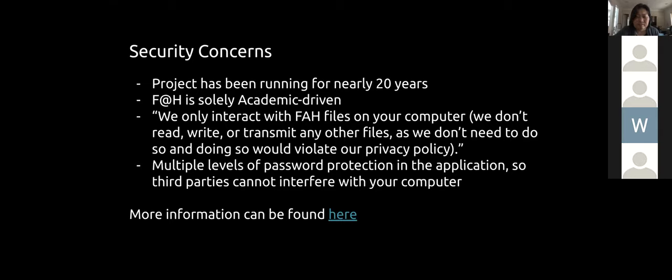We do not read, write, or transmit any other files as we do not need to, and doing so would violate our privacy policy." In the application, there are also multiple levels of password protection, so third parties cannot interfere with your computer. If you're interested, more information can be found at the website listed here.